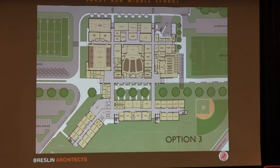Here's the floor plan for option three as we were developing it. We added another corridor here. We put the music area back here along with the planetarium. We have the shipping and receiving loading dock here. The kitchen, boiler room, cafeteria is here. Over here would be the main gym, the auxiliary gym, the locker rooms. You'd have administration and guidance right around the main entrance from the front parking or bus drop-off area. And then as you came out into the three-story classroom wing, you'd have the library.